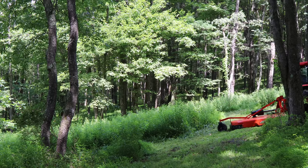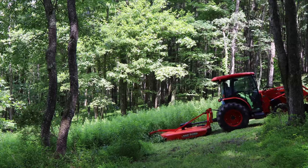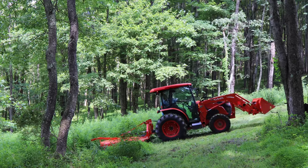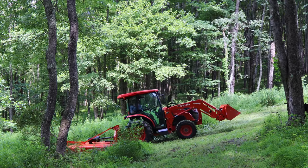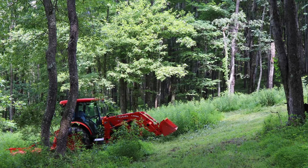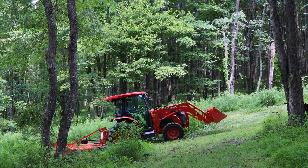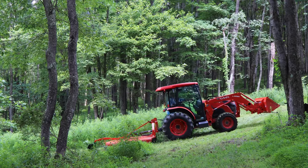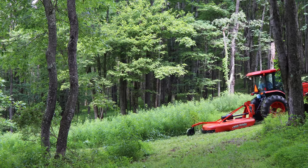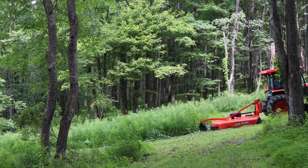I planted some clover here and some chicory, and it grew, but it is just getting all taken over by weeds. So I figure I'd come down here, mow it down, and probably one more time this fall, and then I'll overseed it with something. But it is amazing how fast things will grow up around here. Just a couple months ago, this was pretty much bare dirt.